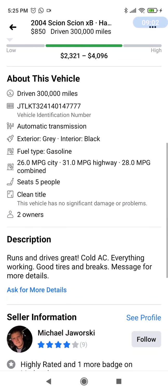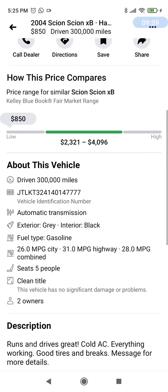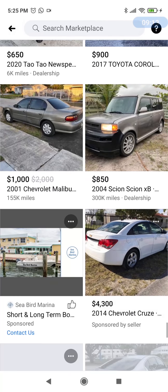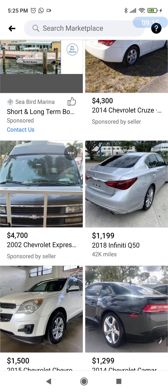Let's see. Description. Runs and drives great. Cold AC, everything working. Good tires and brakes. Message for more details. Yeah, I mean, hey, if it really is $850, hey, go for it, I say. All right, let's see. Let's scroll down.